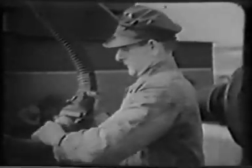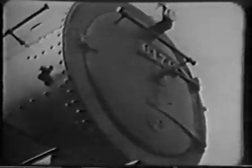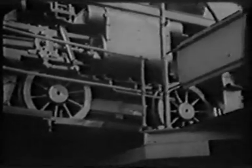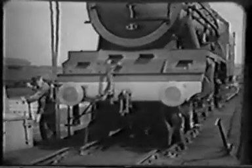The job is really simplicity itself. Connect the pipe to the vacuum on the engine. Operate the lever controlling the compression motor. And well, the engine just goes around and around. And it finishes up here.